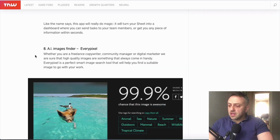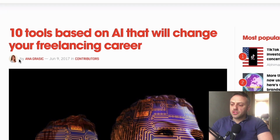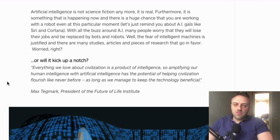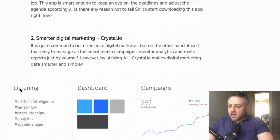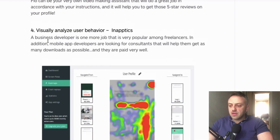And then I went to this article right here, and this is about 10 tools based on AI that will change your freelancing career forever. So while something like a Tesla may not be directly applicable to you, this should be, because these are basically AI tools that are used to do what was formerly done by freelancers. And basically these tools are getting really good. So we have Let AI Organize Your Time, Smarter Digital Marketing, Make Converting Video Stories, right? This is amazing. I had no idea that most of these tools exist.